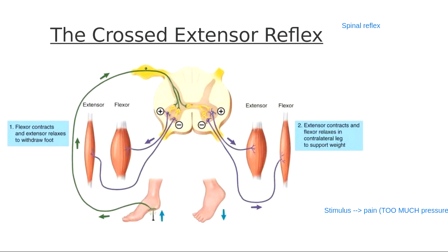Monosynaptic or polysynaptic? Yes, lots of us chiming in. This is definitely polysynaptic. Definitely polysynaptic. This is the most polysynaptic that we've seen too. So check it out. Here is this green one over here.